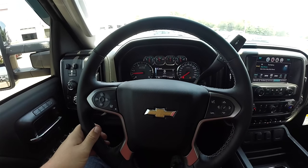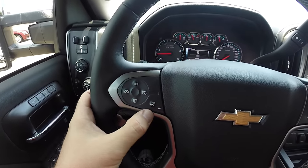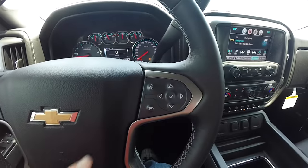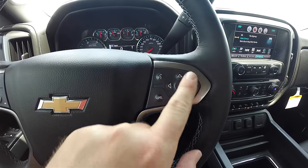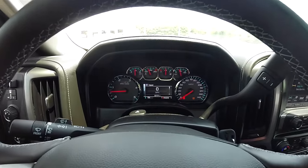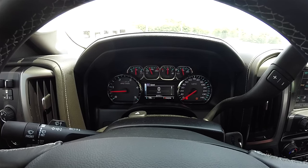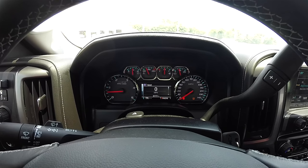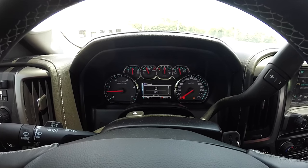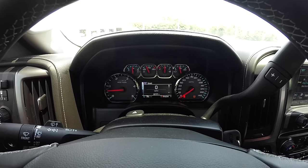alright, and pan through the interior, just show it more details. Membrane switches for your cruise control and your heated steering wheel. Your Bluetooth and phone controls, as well as your trip computer and display controls. Full Z71 specific instrumentation, has a 4.1 inch driver information center. Vehicle currently has 6,777 miles on it.